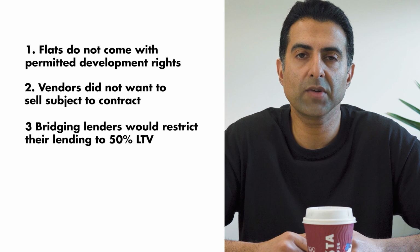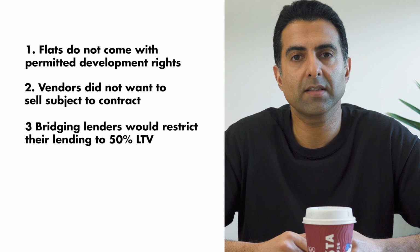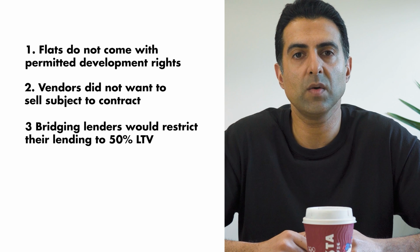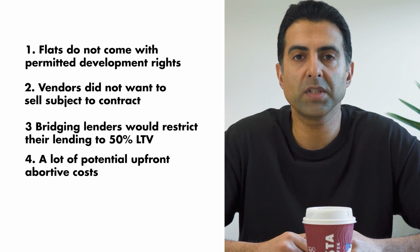Bridging lenders would restrict their lending to 50% of loan to value if no planning was in place, as there was obviously a risk that if I didn't manage to secure planning, then I would be left with a 1-bedroom apartment at best. A lot of potential upfront abortive costs. I decided not to pursue this strategy as to scale it would have been difficult.